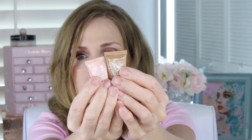Eyeshadows I am wearing today. I'm actually wearing Sunbeam and Flare. I mixed them together to create this look. It's the first time I've done it. I just decided to do that today. I'm like, I'm going to mix it and see what it looks like. I love these. The only negative thing I will say is the packaging sucks because you have to be careful. Otherwise, it'll just keep oozing out. So that's the only negative thing. But the product itself, I love.